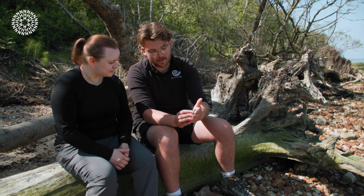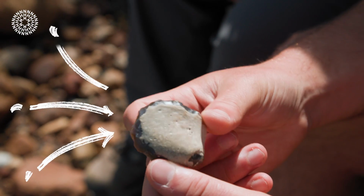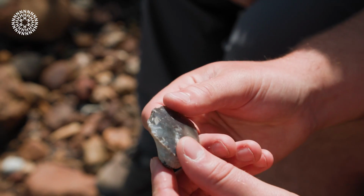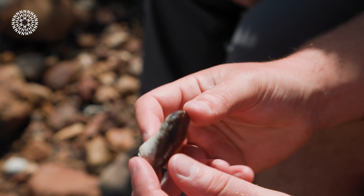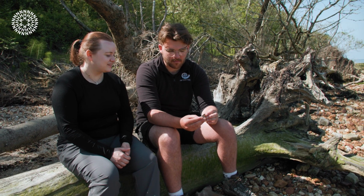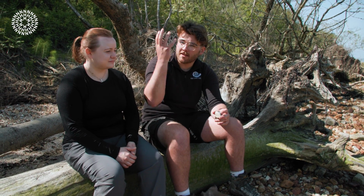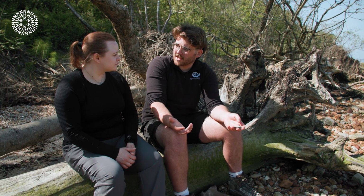So this is a Neolithic scraper. You can see the working along the edge here. Like this, so it could be anywhere from about 6,000 years ago to 4,000 years ago or so, and that's the rough time period of the Neolithic in Britain. These people were farmers. They'd have lived around this area, maybe in small farmsteads.